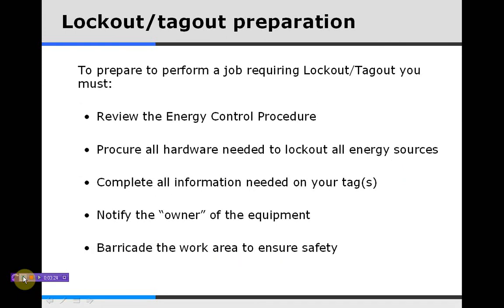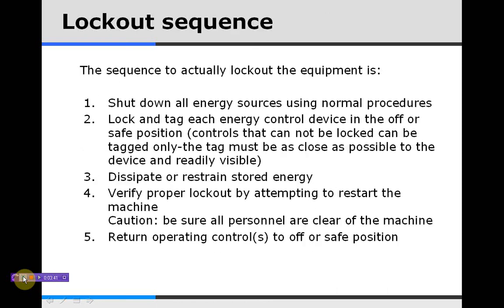To prepare to perform a job requiring lockout tagout, you must first review the energy control procedure. Second, procure all hardware needed to lock out all energy sources. Complete all information needed on your tags. Notify the owner of the equipment and barricade the work area to ensure safety.